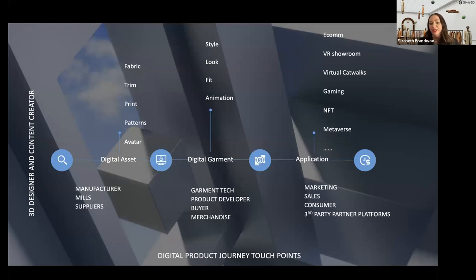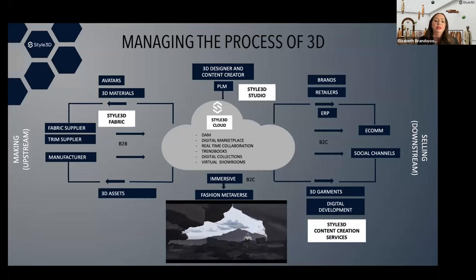So who's involved in that? If we look at the people again, it's the marketing teams, the sales teams, and obviously the consumer being the end goal with the digital garment.